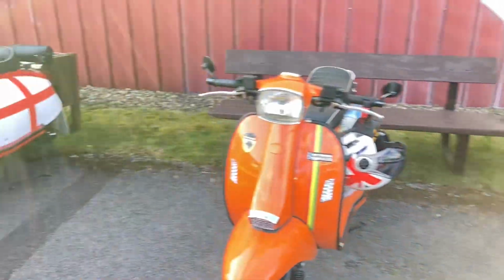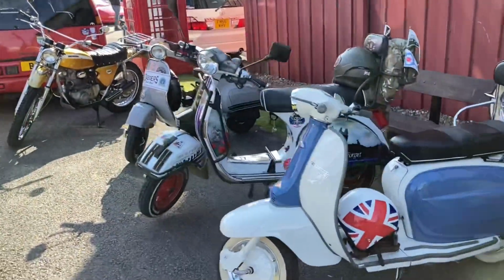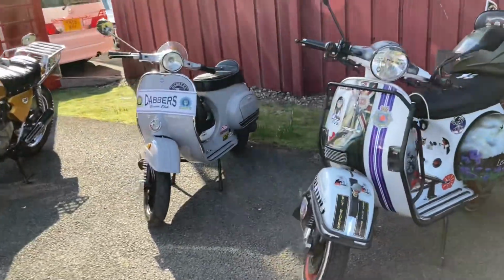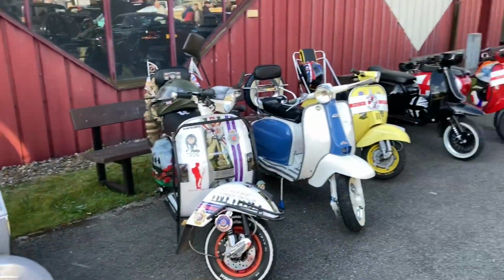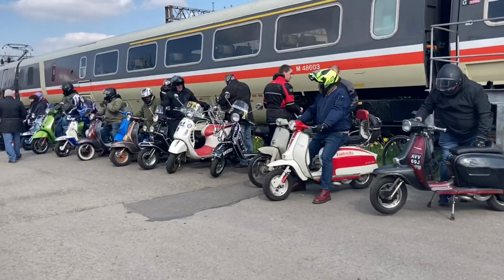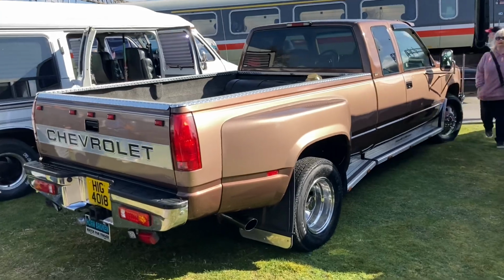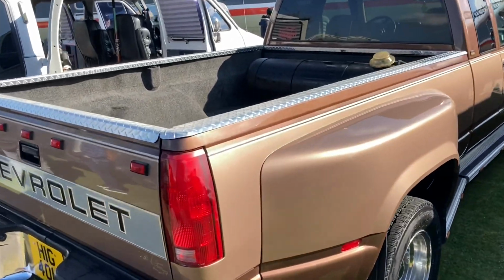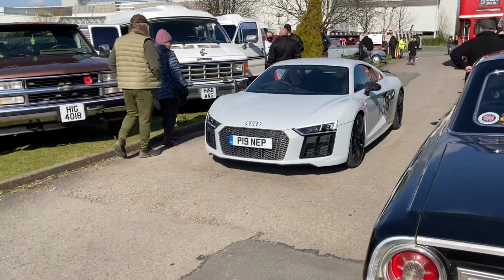By the looks of it, the scooter gang are here. Look at that. We saw all of these come in before and it's a mental sight, absolute mental sight. The Dabbers Scooter Club. Look at that. This Chevrolet pickup is so big, I actually think you could fit that 500 in the back. Wow. This really is variety now.